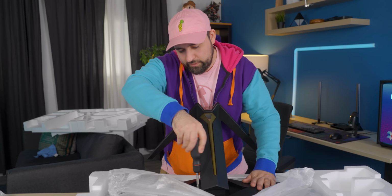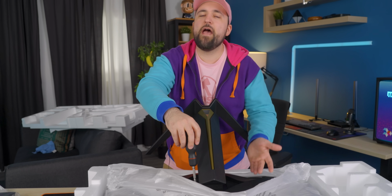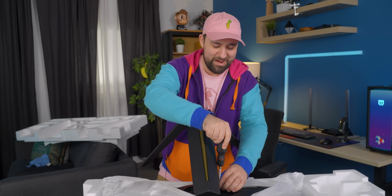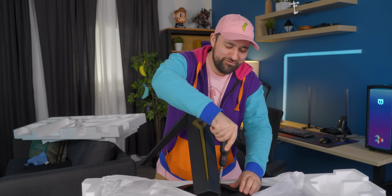I'll be honest, it feels more secure too. Like, as much as I love the ease of toolless clip-in design, and I've never had a monitor fall, I'm an irrational, paranoid individual. And so this makes me feel just a little safer.